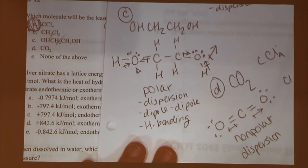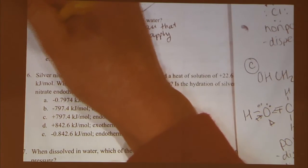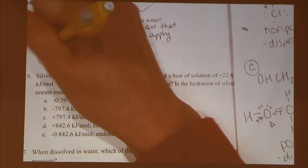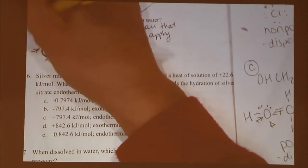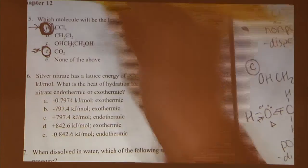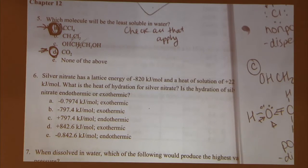Where was I going with this? Yeah, I think from our knowledge, we were looking for least soluble. These both would be least soluble. Yeah, let's just go with that, because they're both nonpolar interactions. We both just have dispersion. So I should have probably made something nonpolar. I think I forgot about CO2 canceling out. So actually, A and D would be the good ones for this, for least soluble in water, based on intermolecular forces.